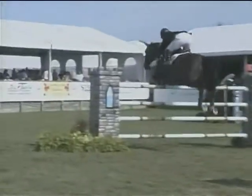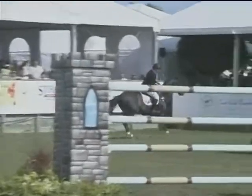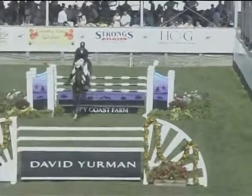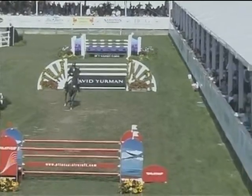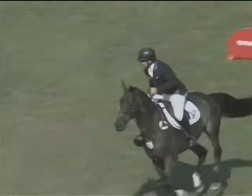Boy, that's some good riding. I'd say. This is a lot of course for this horse. Look at Aaron squeezing and flapping his elbows, using the stick to get over these big jumps. He's got two down.